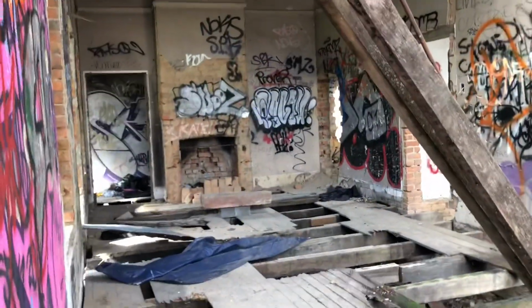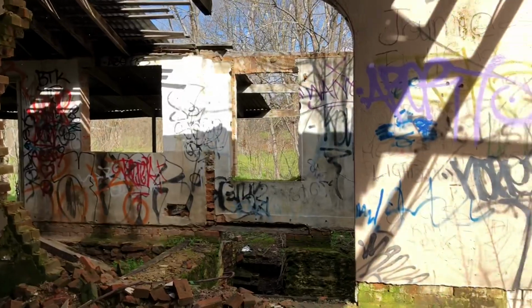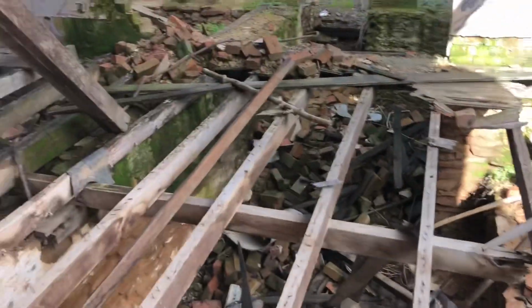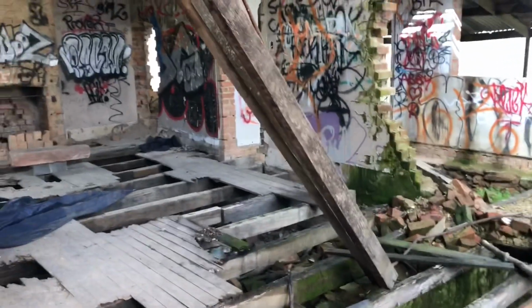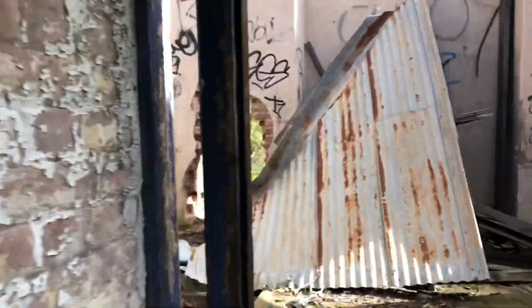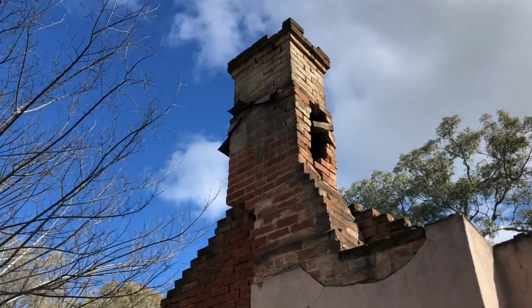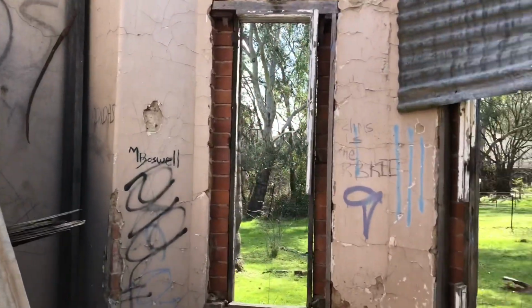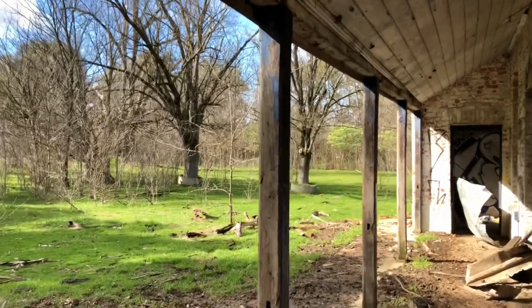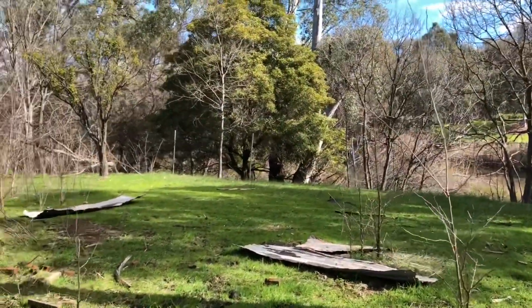Wow, okay. There's not much left, man. Let's grab some photos. Not stable. Okay. Awesome, so perimeter it is, I guess. So if there's any other points where we can sort of get in where things are intact, hey?